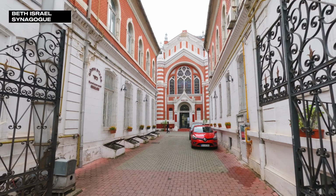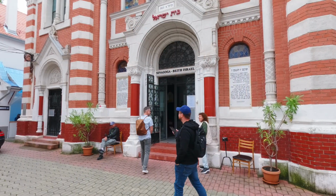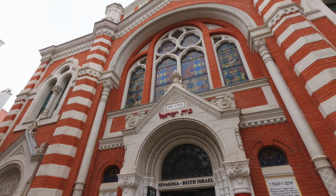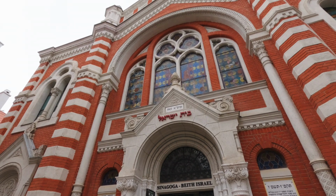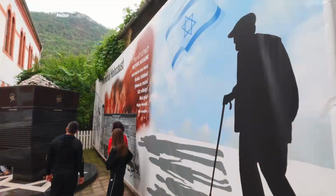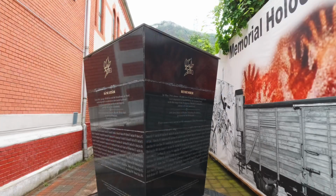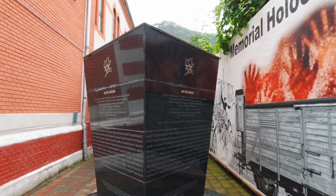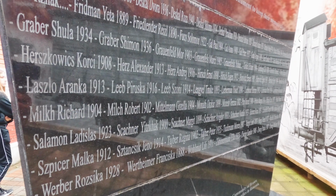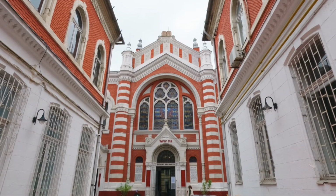The Beth Israel Synagogue in the city is also quite stunning. It began taking shape at the very end of the 19th century and was completed in 1901. Architecturally, it is in the Neo-Gothic style with some Moorish elements. On the grounds is this Holocaust memorial dedicated to the 150,000 residents of Transylvania who were killed. The names of all 240 from Brasov who perished are on the memorial.